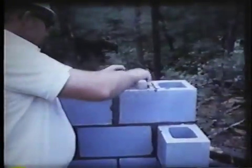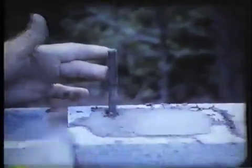Blocks at the top of the walls are filled in with concrete, and anchor bolts are placed on both sides of all corners and at 4 to 8 foot intervals along the walls. The carpenters will attach the wood sills of the house framing to these anchor bolts.